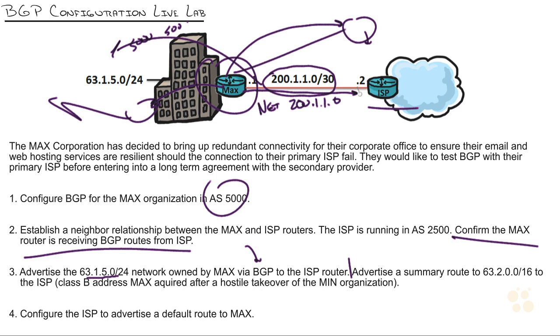What the network command does for BGP, and I'm going to say this as concisely as I'm humanly able to do: the network command for BGP takes a route from the internal routing table, one that you already know exists, and advertises it into the outside world. I'm going to say that one more time. The network command for BGP takes a route that you already know about in your routing table and advertises it to the outside world. And it is exact, because think of what BGP does. BGP says, I'm going to take the networks that you want the world to know about and advertise them out to the ISPs that I'm connected to.